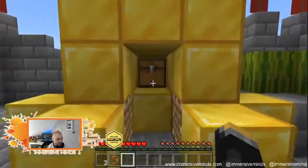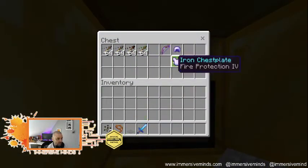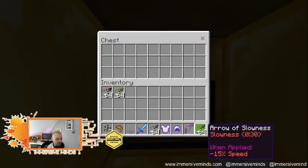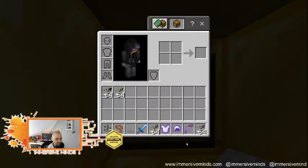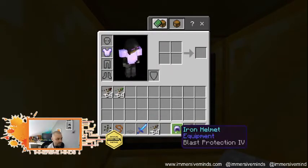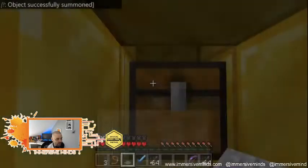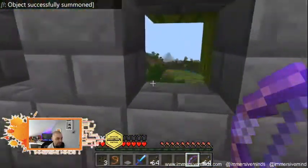And then there's a treasure chest. And when we go inside, we're going to... Oh, look at this. So we're going to take a sword and some armor. And we're going to take a bow and some fancy arrows. There we go. Arrows of slowness. And then let's just put our armor on. Look at that. We're all fancy now, and we're going to have our bow in our hand, and then we're going to go and see Giant's Bane, Unbreaking, etc.